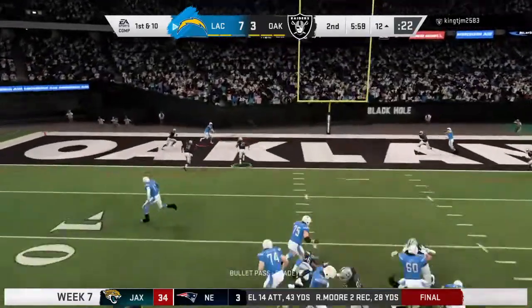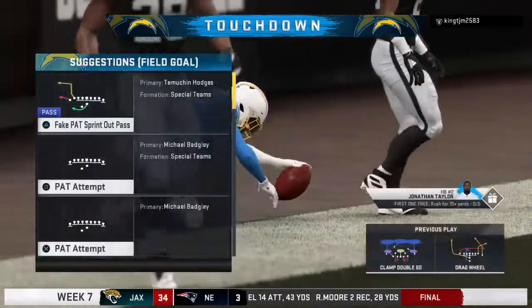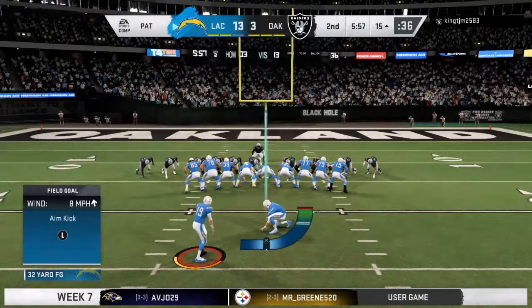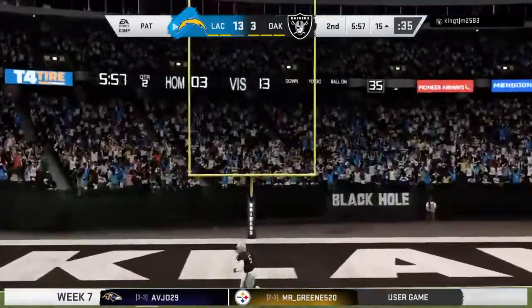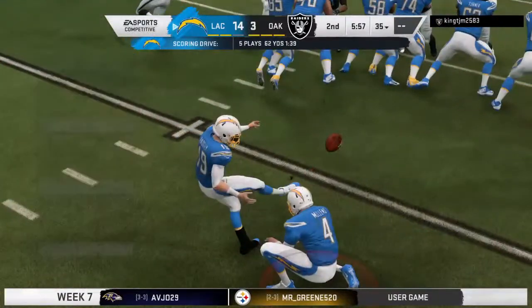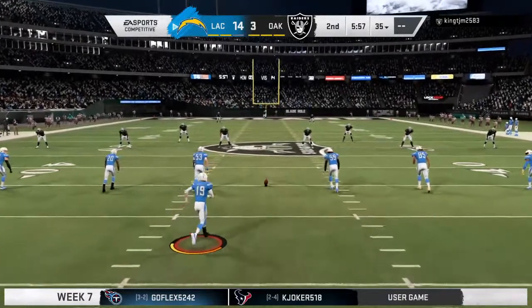Throwing on first down. Herbert. And this is caught. He's got it. Touchdown, Harris Campbell with touchdown number 7 on the year. The Chargers, they're able to widen their lead. Extra point by Badgley, up and good. And the decision to just kick the extra point winds up successful.